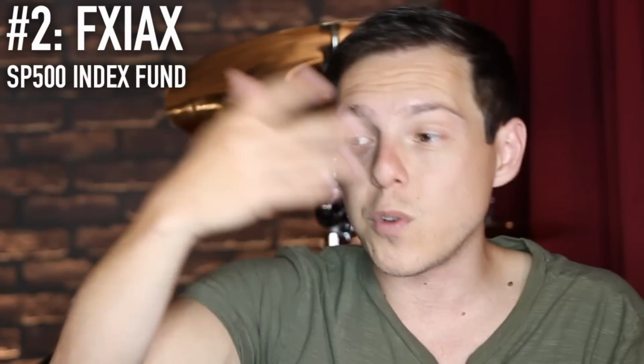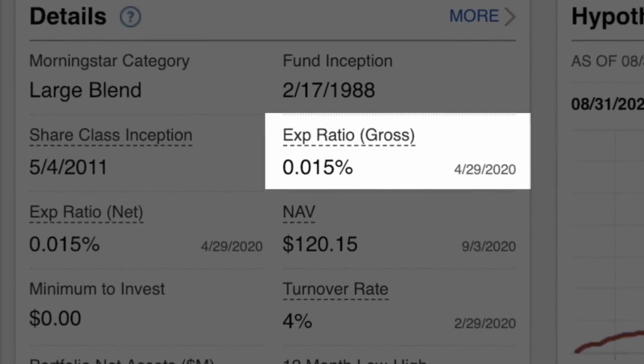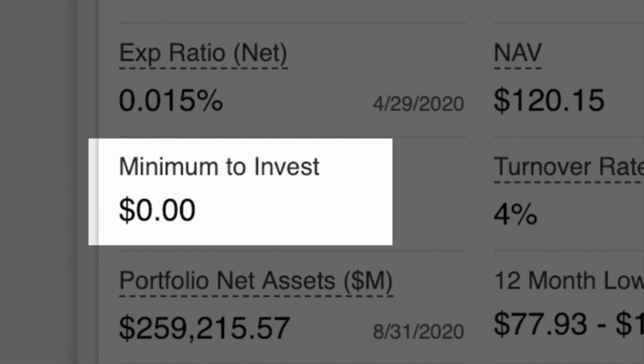Now keep in mind, these fees are actually more like operating expenses because it costs money to manage a fund like this. But I think Fidelity's strategy is that they'll just eat the costs, they'll pass those savings on to you, they'll get you as a customer, and they hope that you stick around long term, long enough for them to eventually make money from you. So this index fund has a 0.015% expense ratio. That is 25% lower than Charles Schwab, and it has no investment minimum.